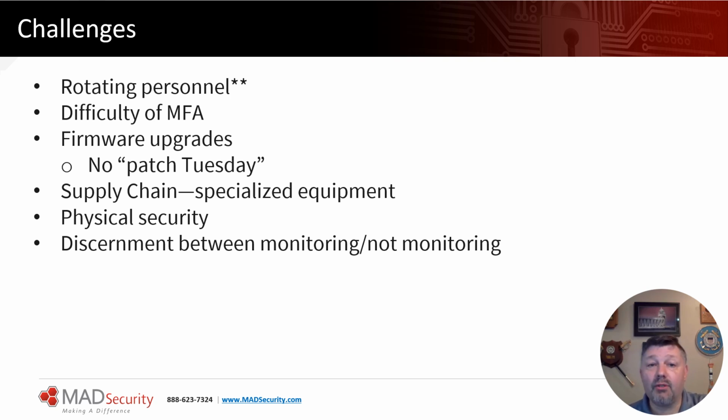The final one is what systems to monitor and what systems to not monitor. You have to balance the risk of introducing a connection for monitoring and making the device connected with a business or compliance reason to do so.